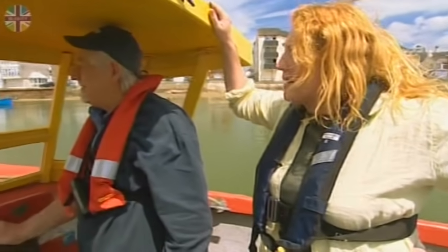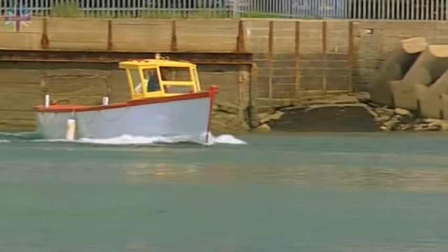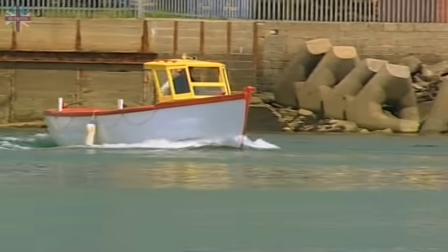Chris, this is a lovely boat. Yes, it was built in Littlehampton in the 1950s. We've had it since new at Shoreham Sailing Club. Oh, have you?